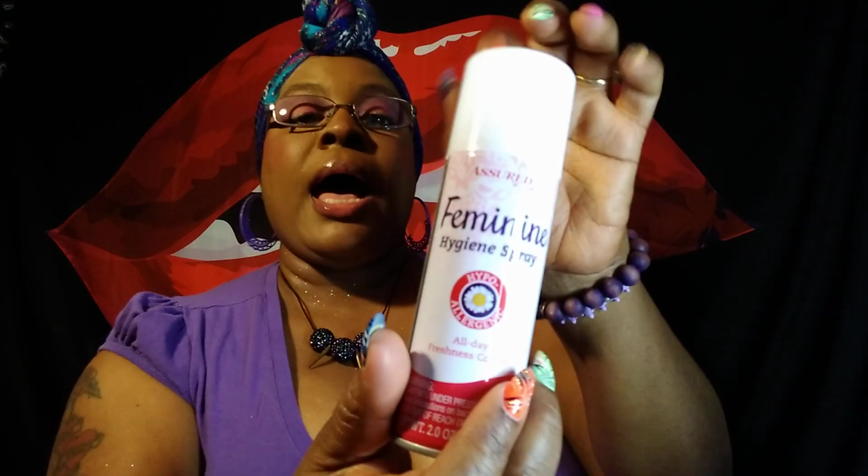Then I picked up this feminine hygiene spray. Now, I don't use this in my private area. This is for women, for their private area to stay fresh. I don't really like the smell of sprays for that area, like the FDS sprays and stuff like that. I hate the smell of those things. However, this would be excellent to throw in your little purse for a little spray after you use the bathroom when you're out in public. A nice little feminine spray just to spray behind yourself when you go in the restroom.